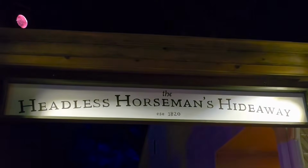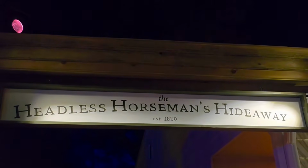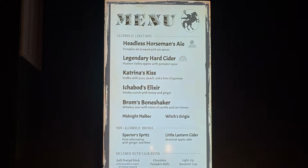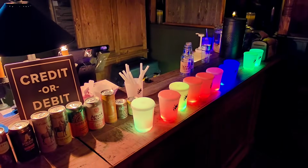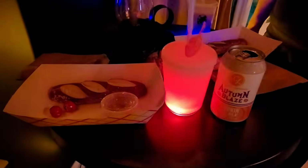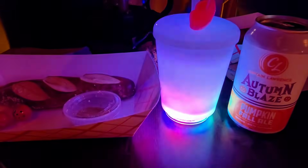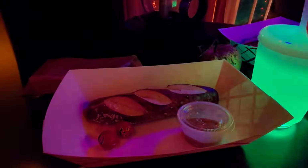All right, so I hope you enjoyed that walkthrough. A little bit more on final thoughts here in a moment, but I wanted to take a moment to talk about the Headless Horseman's Hideaway. This was an added charge, and it costs about $25 per person. What's included is a drink of your choice. You can see the menu right there. You do get to keep the souvenir cup, so that's kind of glowing right there. And then you get a soft pretzel and also a little chocolate treat, as well as a meet and greet with the Headless Horseman himself.